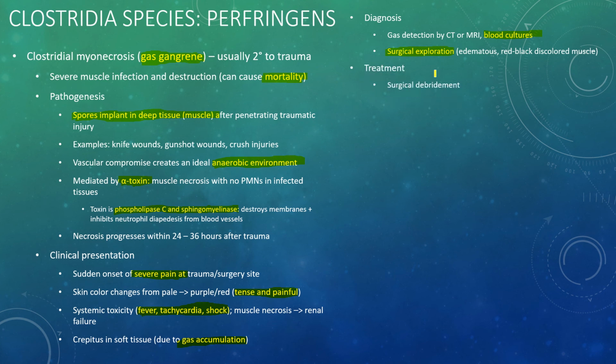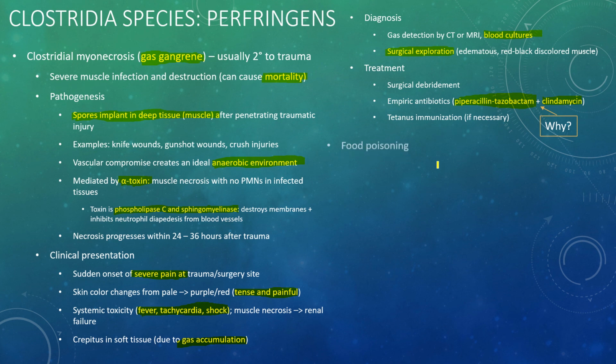What are some treatment options? Surgical debridement. You want to clean up the wound and remove all the bacteria and all the spores and all the dead tissue, which are allowing the bacteria to survive. And also empiric antibiotics. Piperacillin tazobactam in case there are any gram-negatives found here or gram-positives, and clindamycin for the anaerobes, such as the Clostridium. Tetanus immunization. Remember, we had a penetrating trauma, so based on the guidelines we know about tetanus, we'll have to give tetanus immunization if necessary.